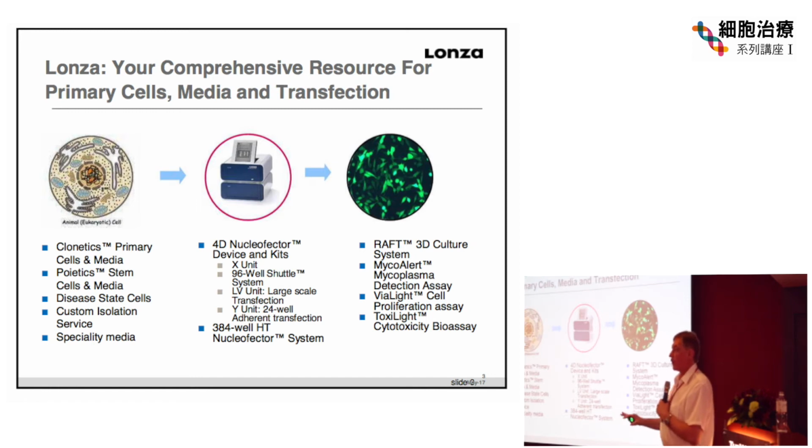Lanza is known for primary cells. That is one of the biggest parts of our portfolio. We have our Clonetics cells, which are terminally differentiated cells from every part of the body. Not only the cells, but also the medias in which to grow these cells. We're very good at media formulation, but it's important with primary cells to have the right media. They have special needs, special growth factors and cytokines that they need. So 10% serum in DMEM is not necessarily going to be sufficient for these primary cells.